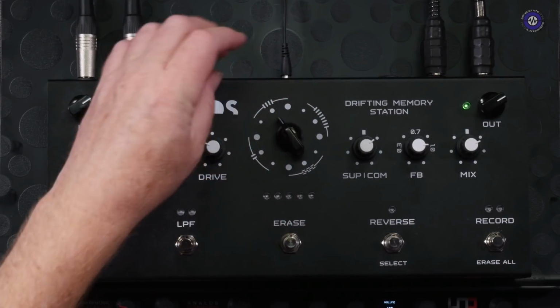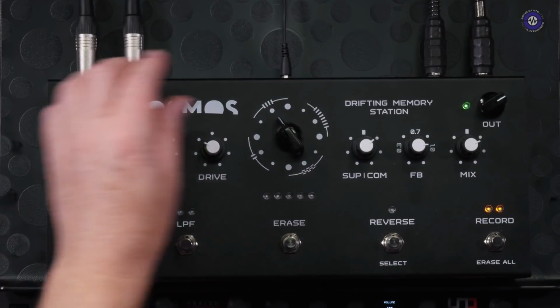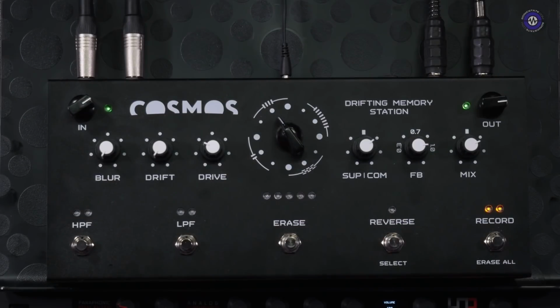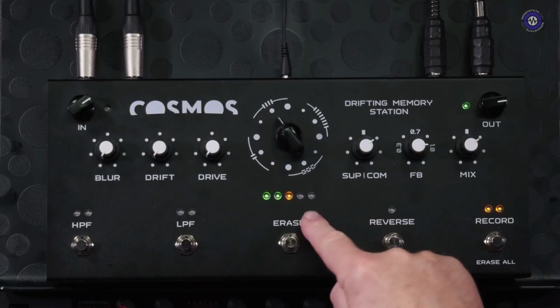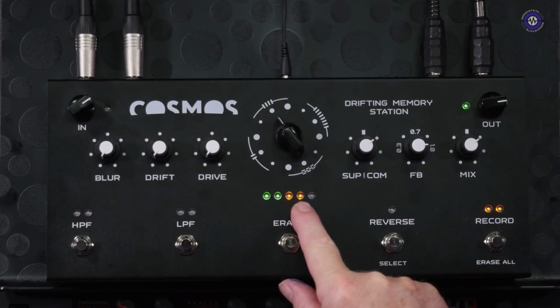More on the algorithms. Here's a 4-tap algorithm. I'll just do a similar thing where I just press a couple of notes. This is a bit of a longer delay. You can hear now they're all starting to interact again, so we've got 4 separate delays effectively.